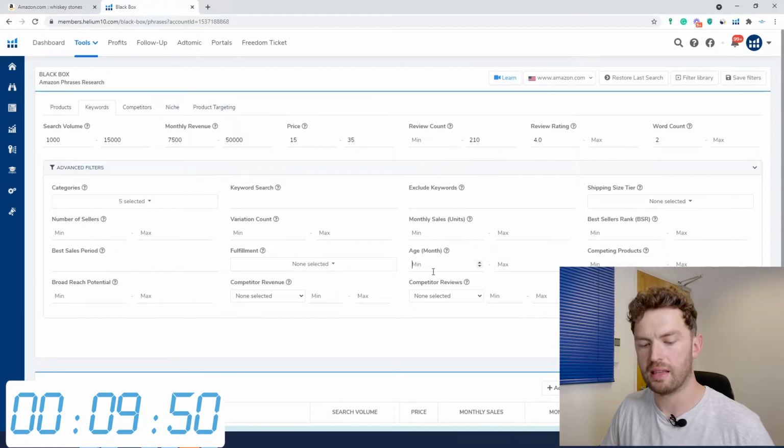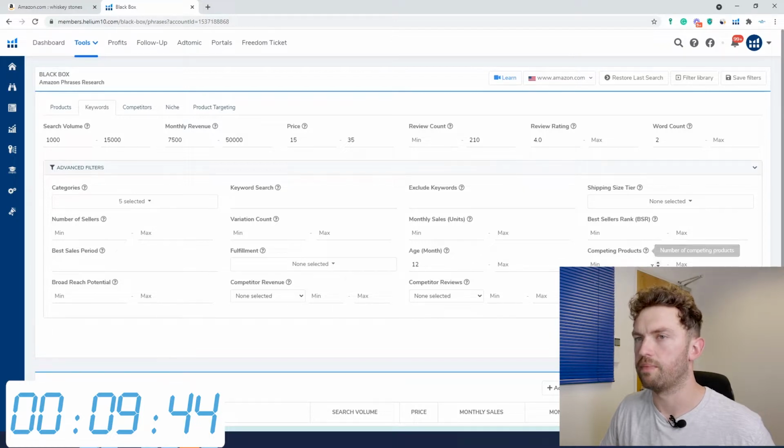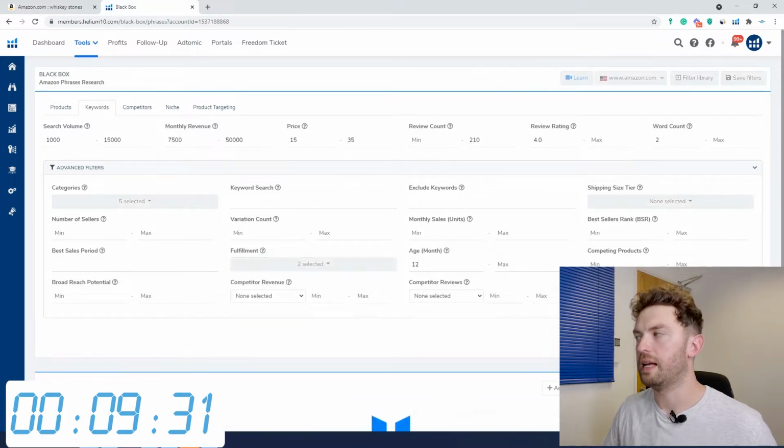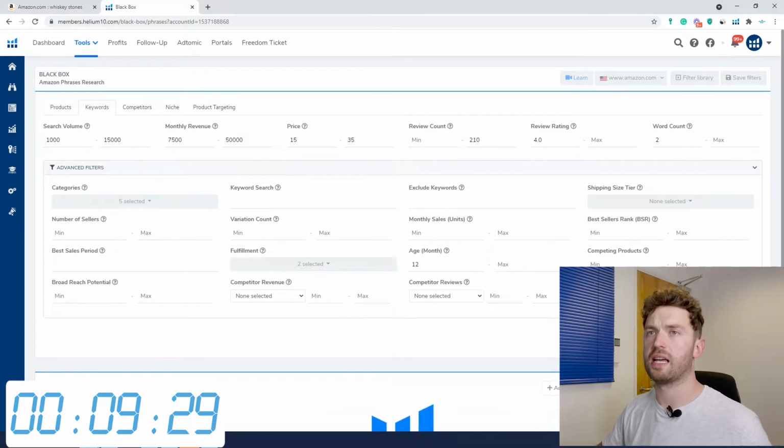Minimum, we only want to see things that are at least 12 months old because we want plenty of data. Competing products, this is a really useful filter. You can find amazing keywords with no competition using this, but I'll save that for another time. And fulfillment. Now, at the moment, because of the storage limit issues, we're going to go FBA and FBM, okay? So let's search, this is completely fresh, and see what we find.